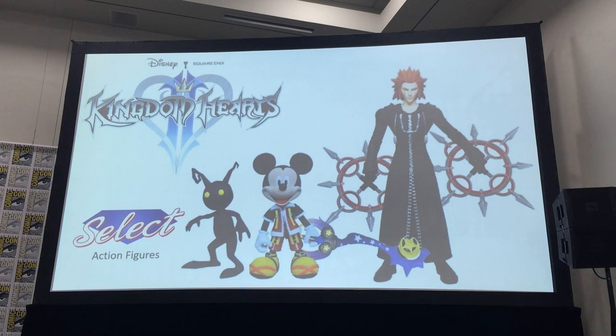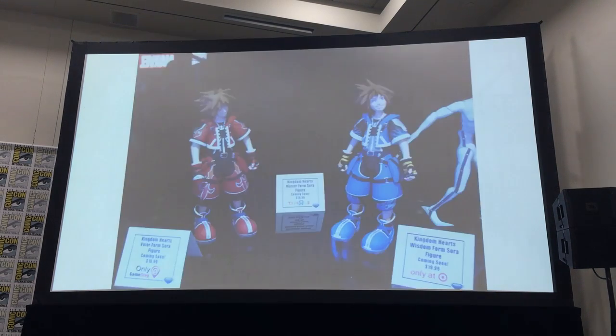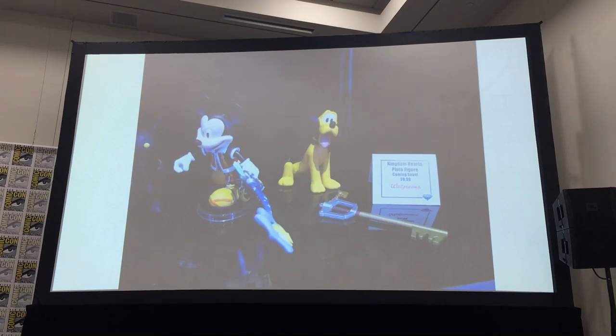There will be some two packs offered at Toys R Us, and some single packs offered at Walgreens. And there will be some figures that are also offered at Target and GameStop. For the most part, they're going to be these same six characters with a couple of additional variations. Here you can see the Master Form Sora and the Wisdom Form Sora. As you can see, Master Form is going to be, I'm sorry, Valor Form, I apologize. Valor Form is going to be at GameStop, and the Wisdom Form is going to be at Target. And there will be actually a Master Form, I apologize. I believe that one is exclusive to, I want to say, Toys R Us. And Walgreens will have an exclusive Pluto accessory for their Mickey action figure, so keep an eye out for that.